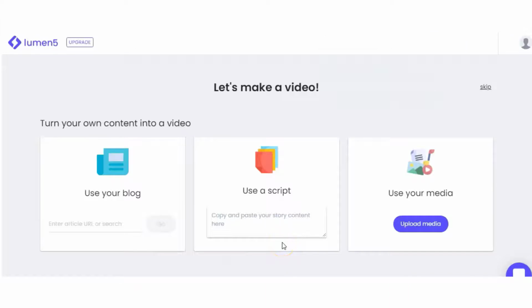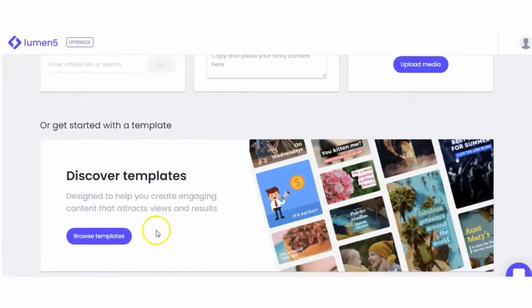We're brought to this page here where you're given the option to input your URL for a blog post, or you can use your own script, or you can use your own media and upload it from here. Now, if you don't want to go with any of these options, you can also go down here and browse templates. They have various templates you can use and go from there.